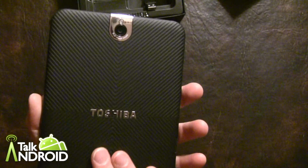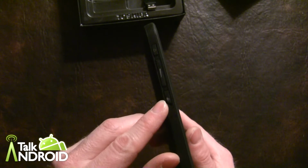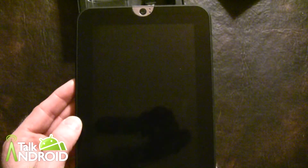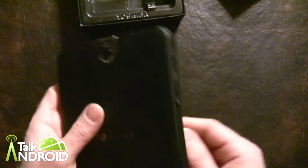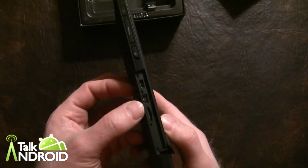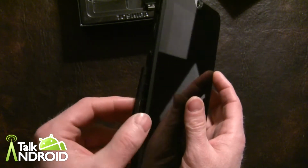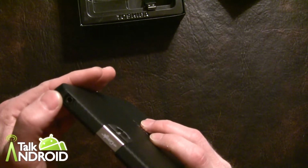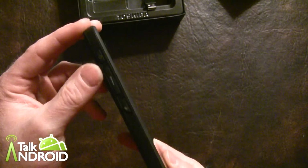Basically, like I said, the backing looks good. On the side here, it looks like we have volume, power, and this switch here is for setting the orientation to lock it. So we'll show that in a second. Underneath here on the side, we have USB, micro HDMI, and micro SD card slot. This comes in both 16 and 32 gig. Of course, microphone jack. You get your Google advertising there. So let's fire it up.